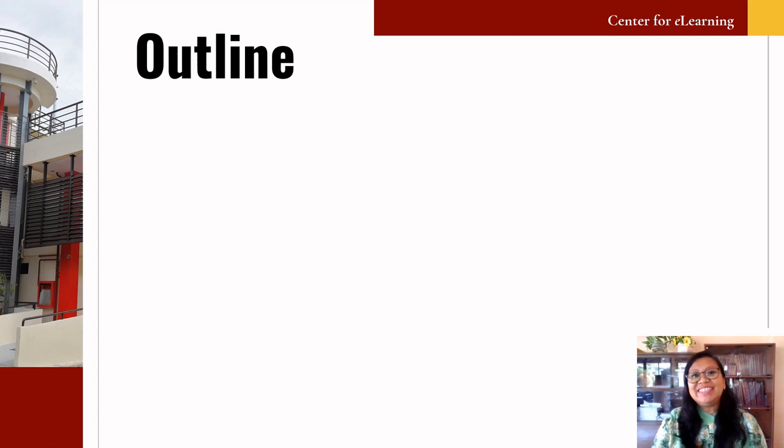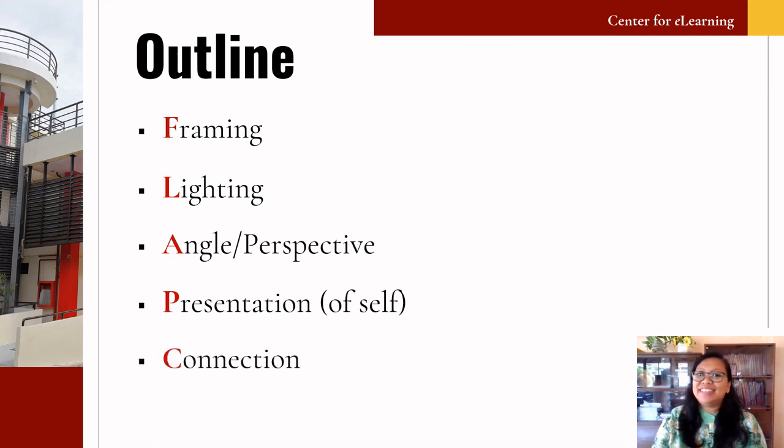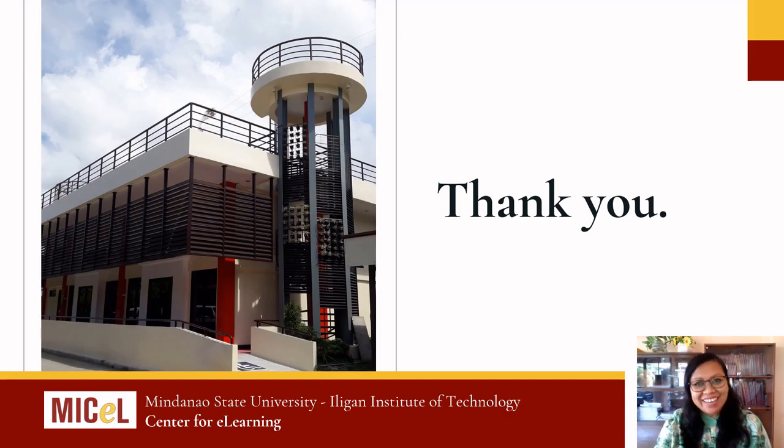So, looking good on camera is not really a mystery after all. By being in the center of the frame, with the proper lighting, with the camera a little above our head to get a desirable angle, presenting yourself well by dressing up appropriately to class, and connecting with your students by looking at the camera, then you can certainly look good on camera. We are very excited to see your lecture videos very soon.